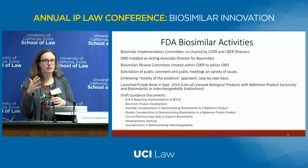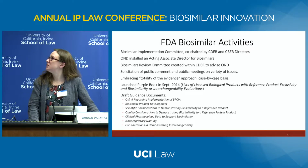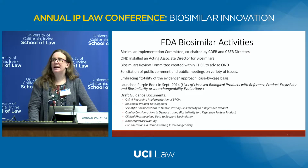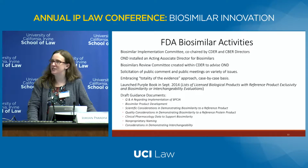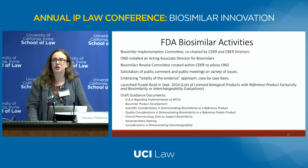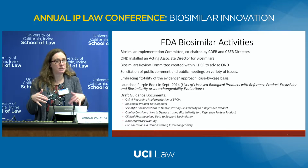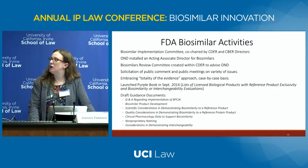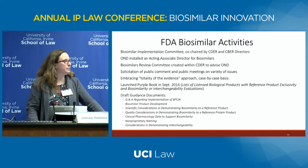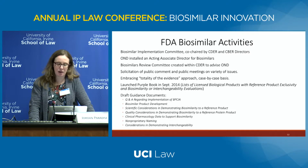Of course, the FDA is looking at what others have done in the realm of biosimilar approvals in order to inform this. They're embracing a totality of the evidence approach, which I like to put out there, because it's really fun to talk about a totality of the evidence and a case-by-case approach here. But that's meaningful, because it really means they're doing this as it comes in front of them. And so they're being careful, and also some would say not transparent in what they're doing on looking at these products as they come to them.